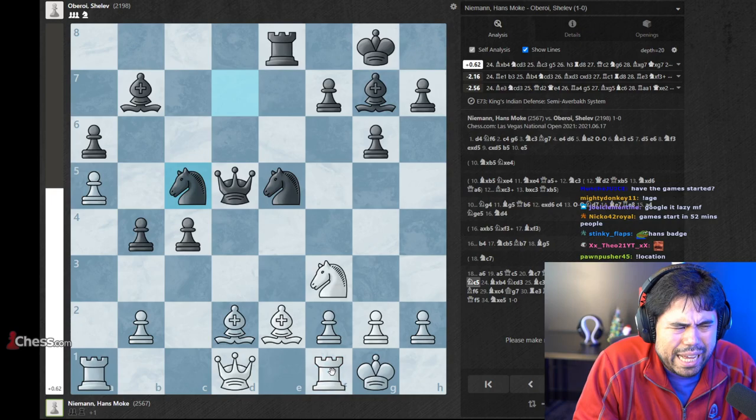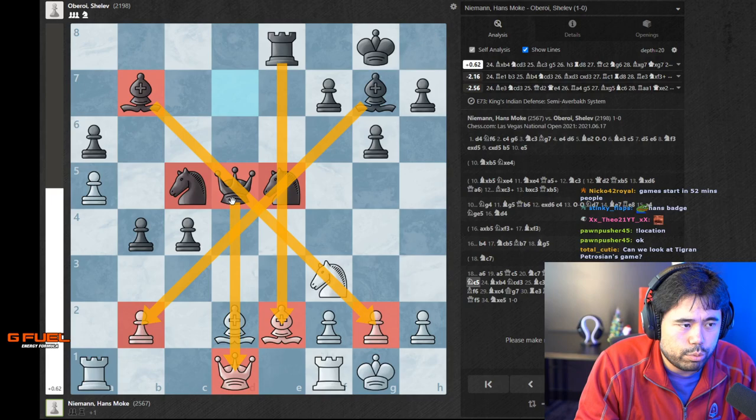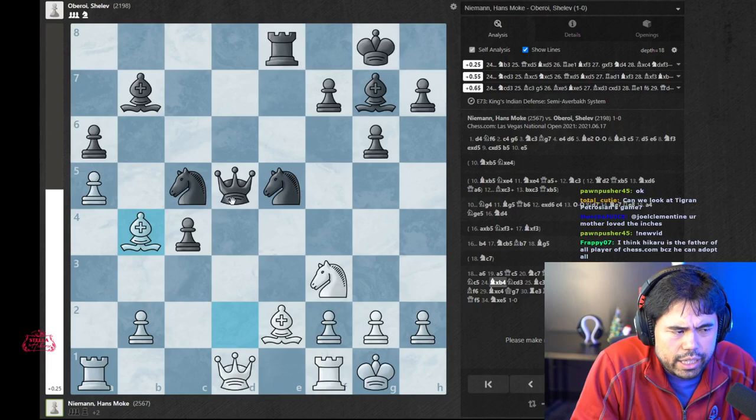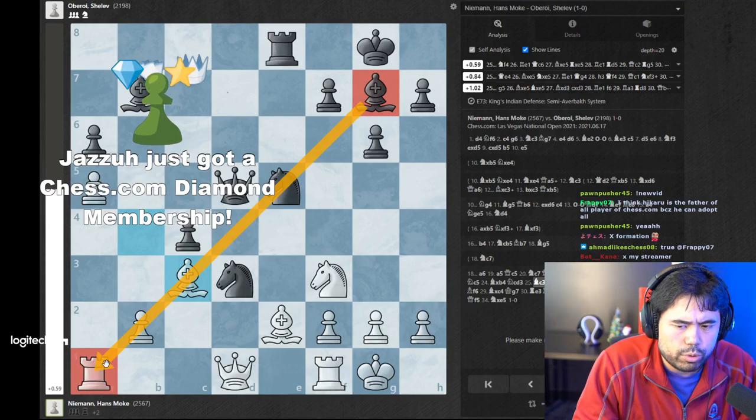He's got the double op combo here, both bishops making the classic X formation. And he's also got a lot of pressure here in the center of the board as well. So it's very, very tricky in this position. So Hans takes. Oberoi plays knight d3. Hans goes bishop c3, again solidifying this diagonal, also trying to interpose the bishop on g7 so that this bishop has no scope towards the rook on a1.